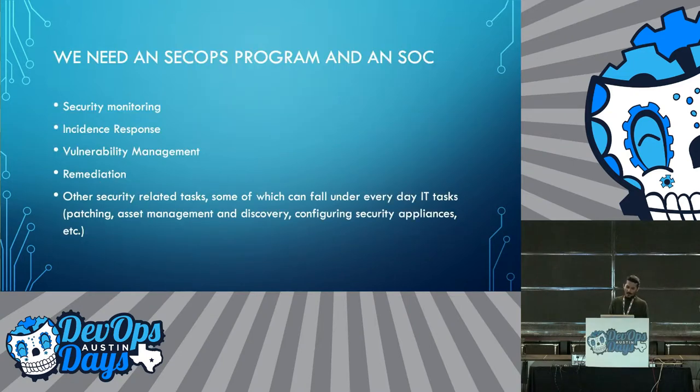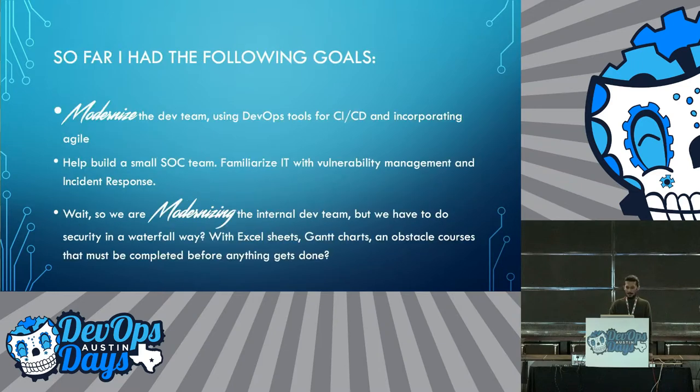So the company goes, we need a SecOps program and a SOC, a security operations center. What do they do? They do security monitoring, incident response. They do vulnerability management, typically for the internal infrastructure of the company. Obviously, based on that, they do remediations and other security-related tasks, which can fall on their everyday IT stuff, such as patching, asset management and discovery, configuring security appliances, like firewalls, things like that, et cetera.